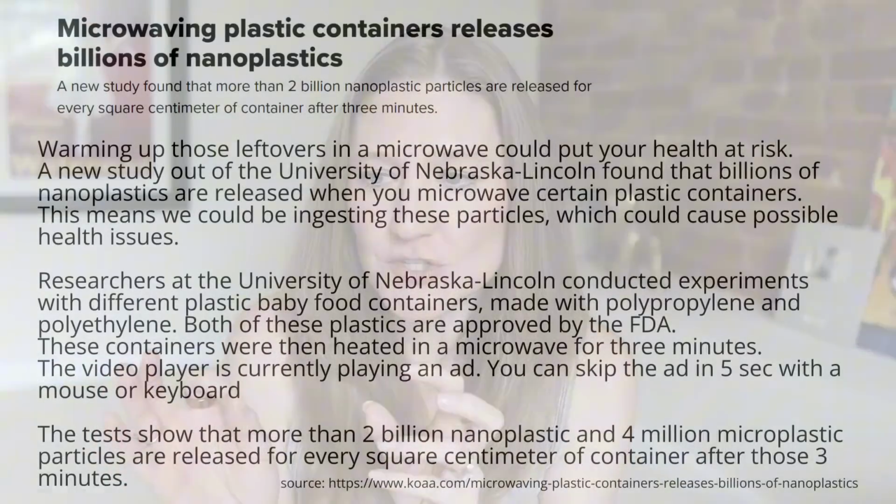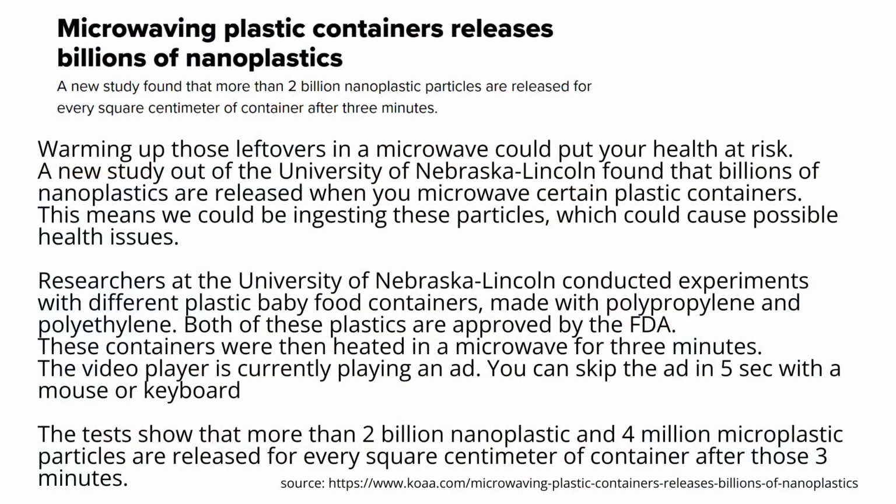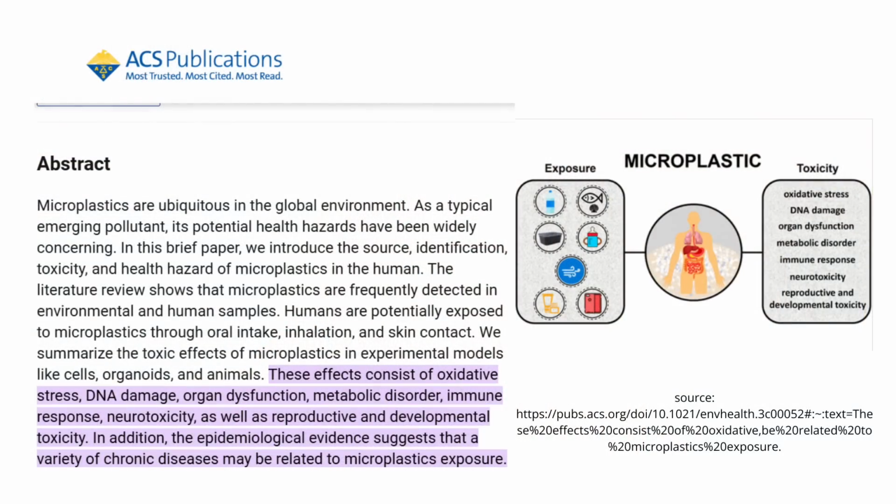In fact, just 3 minutes in the microwave actually leaches more than 4 million microplastic and nanoplastic particles into your food. 4 million in 3 minutes. These tiny particles, they enter your body. I mentioned that they're linked to hormone disruption, but they're also linked to inflammation and damage on a cellular level.